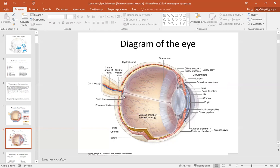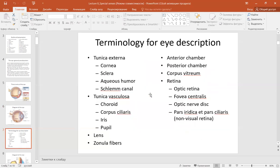There is the biggest chamber of the eyeball, which is filled with the corpus vitreum. Here is the optic nerve. Here are the central artery and central vein of the retina. And the hyaloid canal, which is the remnant of the embryonic vascular system of the eyeball. Here is the terminology which I showed you. These are the terms which I use for the description of the eyeball, repeating the terms which I used on the previous slide.